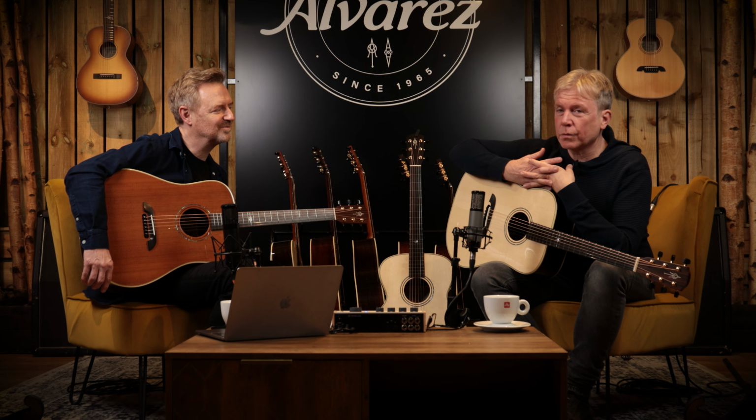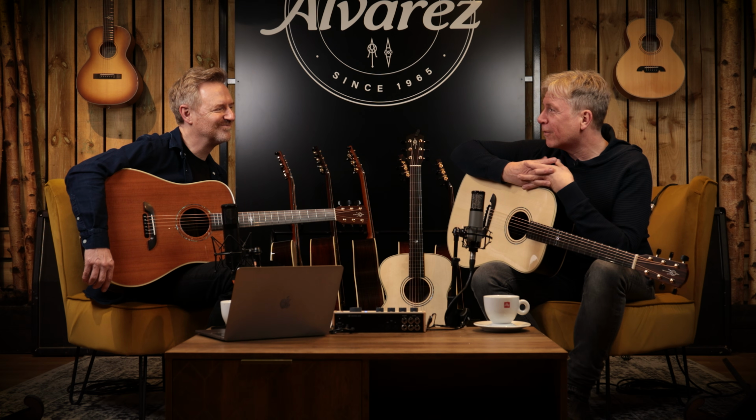So we paired it with some rosewood for this new line, and I've got to tell you, I think this guitar's maybe with me for the rest of my life.